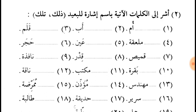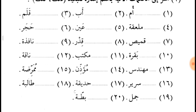Then the next question is أشر إلى الكلمات الآتية. Point to the following words with إسم إشارة للبعيد. ذلك or تلك. So you have studied two إسم إشارة للبعيد, and they are ذلك and تلك. He is telling you to use these two to fill these blanks. Now start filling these blanks.